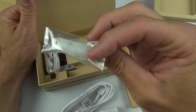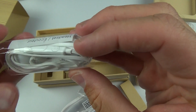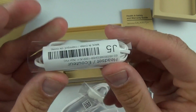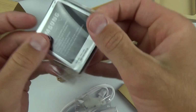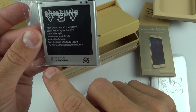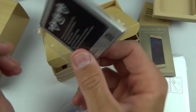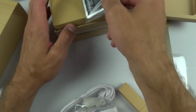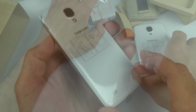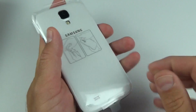We have our ear tips for our headphones. So we have our standard Samsung headphones, again with the inline microphone right there and remote control. And we also have our very large battery here. So again, this contains the NFC technology as well. This is again 2600 milliamp hours. So again, the NFC technology is built into the battery, not the back of the phone. So let's move on to the phone and take a look. So here we go. We're just going to peel off the plastic wrapping the phone.